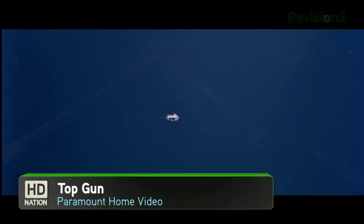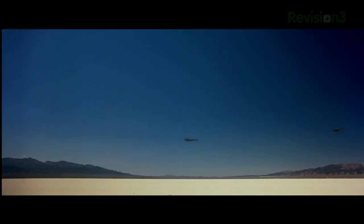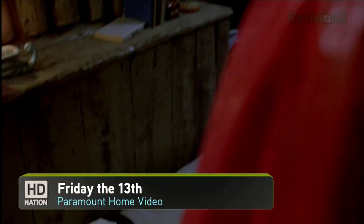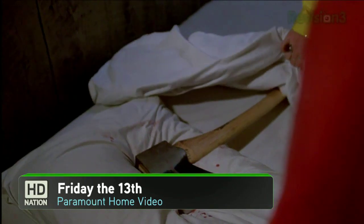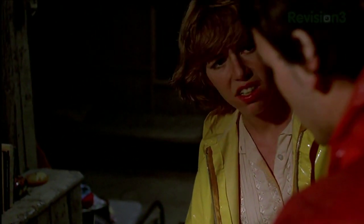Top Gun, this is the movie that made Tom Cruise the ultimate 80s heartthrob. It tells the tale of a cocky naval fighter pilot who is sent to the Navy's weapons training school to learn the skills of air combat from the best of the best. Along the way, he must overcome a personal tragedy and self-doubt to beat the Russians. Friday the 13th. This horror slash slasher slash unstoppable evil flick centers on a couple of camp counselors as they experience the deadly rage of Jason Voorhees as they attempt to restart the camp at Camp Crystal Lake.